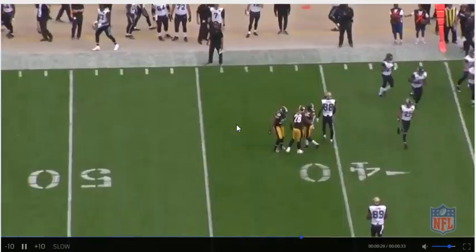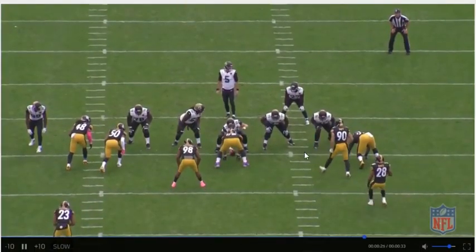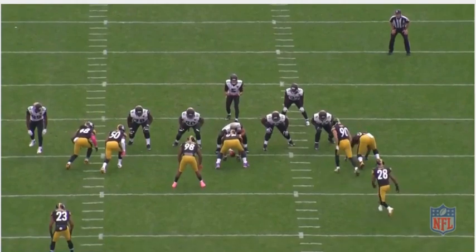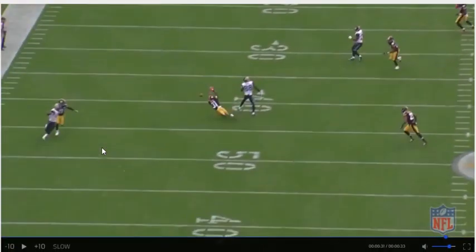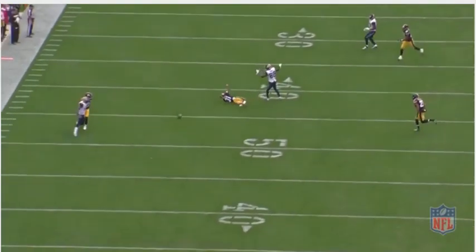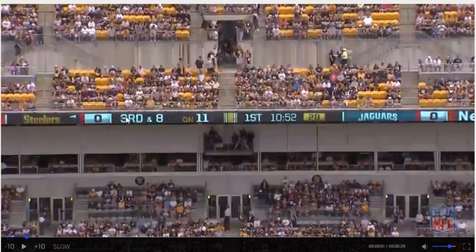Stunt around 2. Dupree crashing inside. Hayward sets the edge as the contain guy. Contain guy too, here. So you got a lot going on in the rush and coverage. But again, contested throw. Thrown the wrong way, a little miscommunication. Hilton nearly gets it. And the Steelers get off the field.